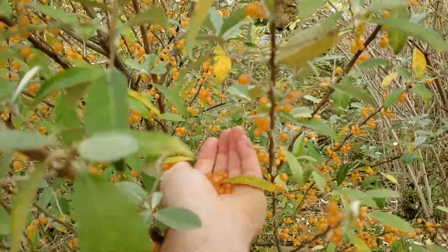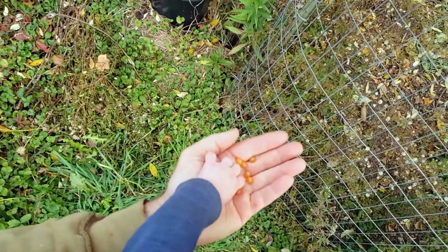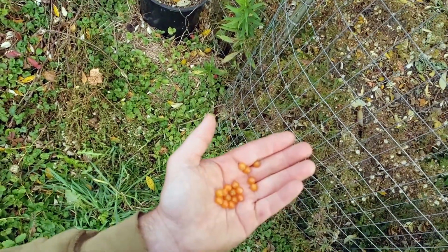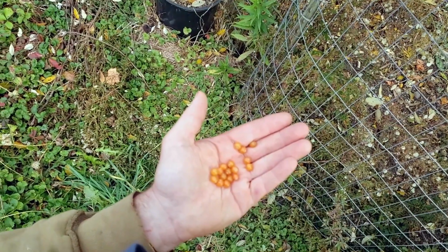These small fruits are amazing for feeding birds like chickens, but also kids really enjoy these too. So deeply nourishing. It's a perfect size snack for a little one.